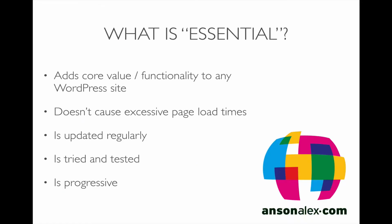First of all, what do I mean by essential? I'm going to be talking about WordPress plugins that add core value and functionality to any WordPress website. I'm not talking about plugins that are very specific to a certain topic or industry. These plugins can be used on any site, no matter what your topic is.